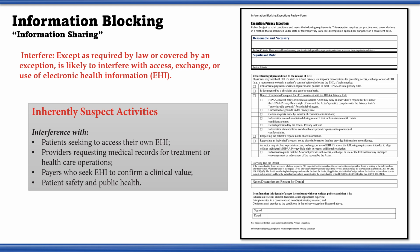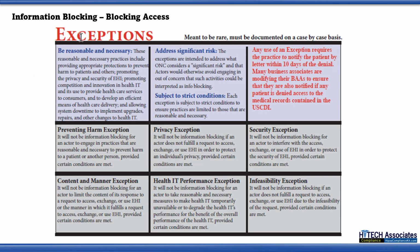Again, it's a very broad standard, and the privacy exception form is on the right side of your screen here. Again, any interference with patients seeking access to their own EHI, their own medical records, you could get in trouble just for discouraging a patient from getting or seeing their own medical records. So be careful there. Providers are, again, requesting medical records for treatment or healthcare operations. So be very careful. The rule now is to release medical records unless you've got one of those 6 exceptions, not to withhold them. Again, we've got another quick reference guide for you on the different exceptions.